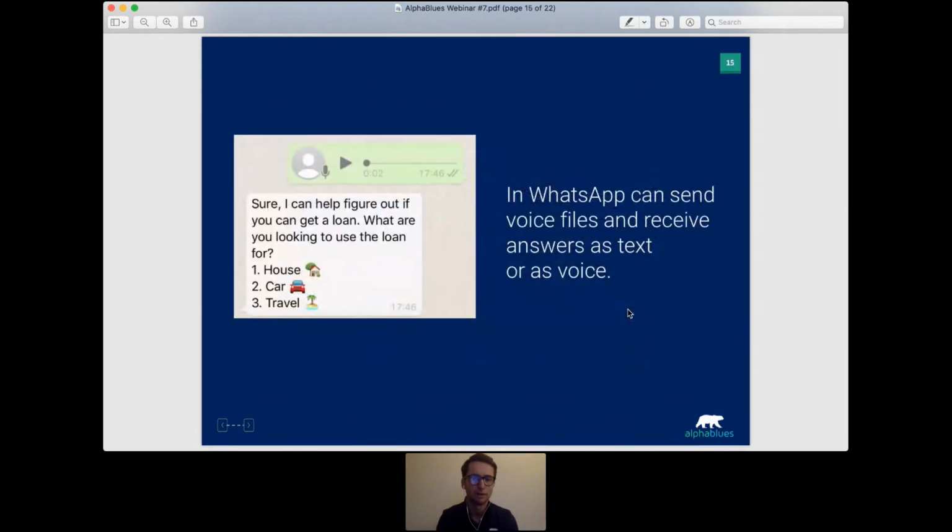In addition, some of the work we have been doing is WhatsApp chatbots, where you can send voice files into WhatsApp. So you send a voice memo into the WhatsApp chatbot. It will figure out from voice to text what is the meaning of the message I'm sending, and then it will reply to me through text or also through a voice memo. So we can also consider this as a voice bot.